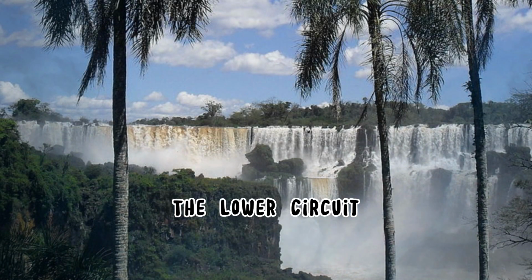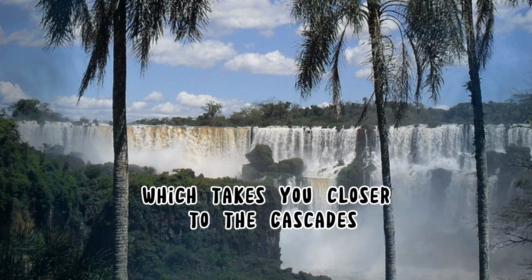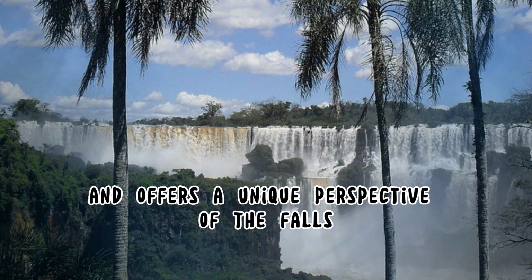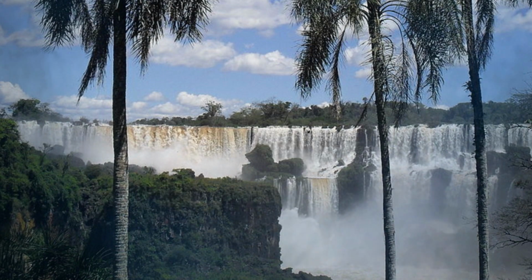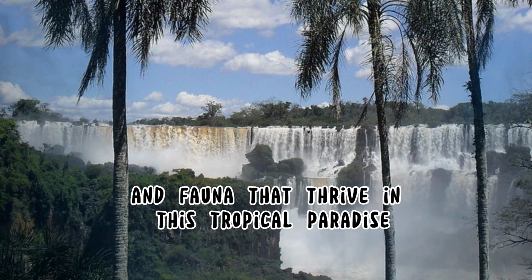The Lower Circuit. Immerse yourself in the beauty of the Lower Circuit, which takes you closer to the Cascades and offers a unique perspective of the falls. Feel the mist on your skin as you walk amidst the vibrant rainforest, witnessing the incredible flora and fauna that thrive in this tropical paradise.